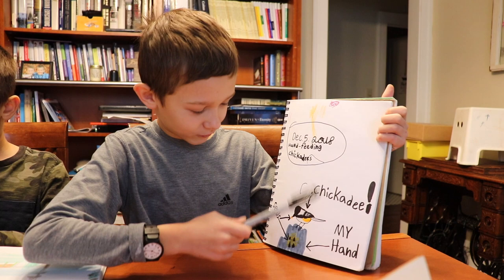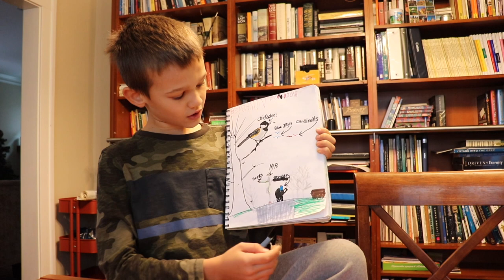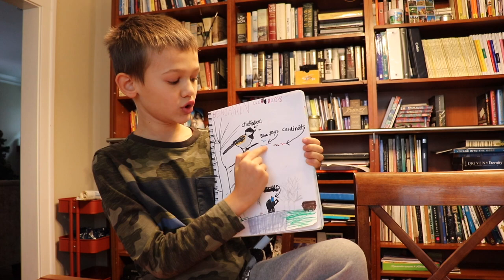Right here, I drew a chickadee with some slate eating seeds from my hand, like a view of how they're on your hand. So this is the stroller that our cousins brought. This is me, that's the seeds. This is the seeds in the stroller that we got from. These are the cardinals, male, female, blue jays, chickadee. Those are seeds in my hand, that was me.